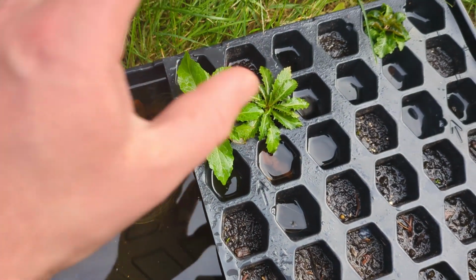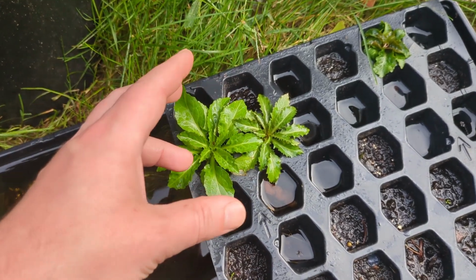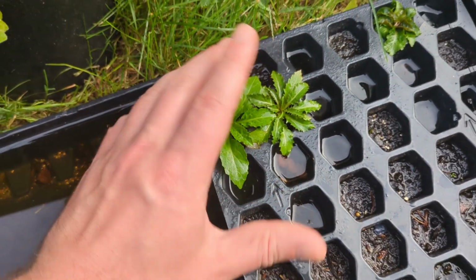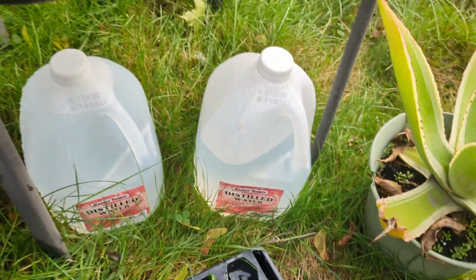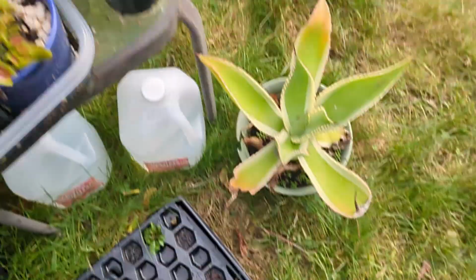I'll probably yank these and stick them in pots because I don't really have the room to stick them in the ground yet this year. So we'll see. These will do fine over the winter. They'll survive. Random agave that defies all logic by staying alive.